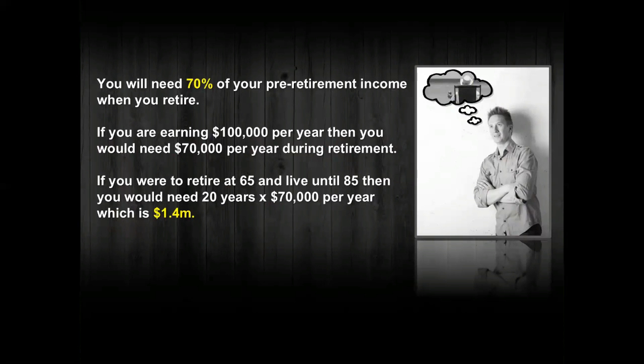And then I started to think, how am I going to get $1.4 million when I want to retire? So I started looking at my options, like saving money through my super, but I realized that wasn't going to happen because earning $100,000 per year, I'd have to live on bread and water for the next 30 years just to be able to afford to retire. And when you think about it, by the time you pay your bills and pay your mortgage, you're really only just covering the day-to-day costs of living, let alone setting yourself up for retirement.